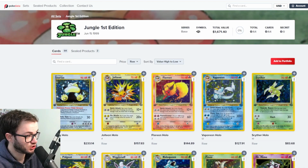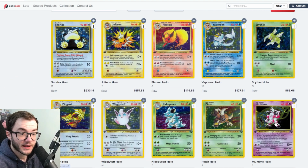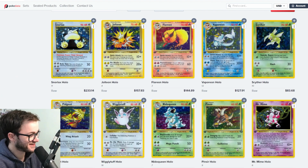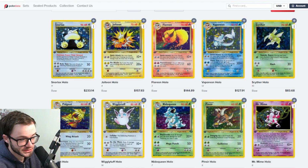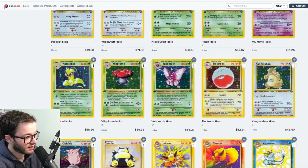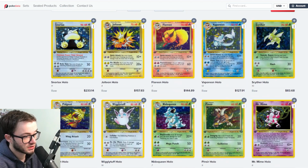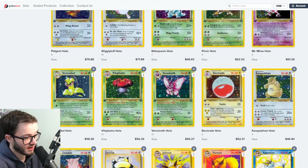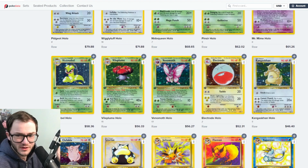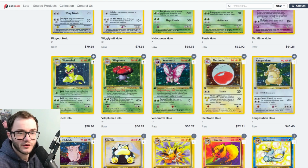Right, then we look at Jungle First Edition. Wow, this is a blast from the past. This card can go, right? This one can go. My favorite card. Oh, I don't know what my favorite card was from Jungle. I actually had a Master Set of Jungle. Yes, I did have the Mr. Mime holo. I'm trying to think. I actually remember one of my favorite holos was the Vileplume. It sounds really random because I'm not a massive fan of Vileplume anyway, but I always liked that holo when I was younger. I don't know why.